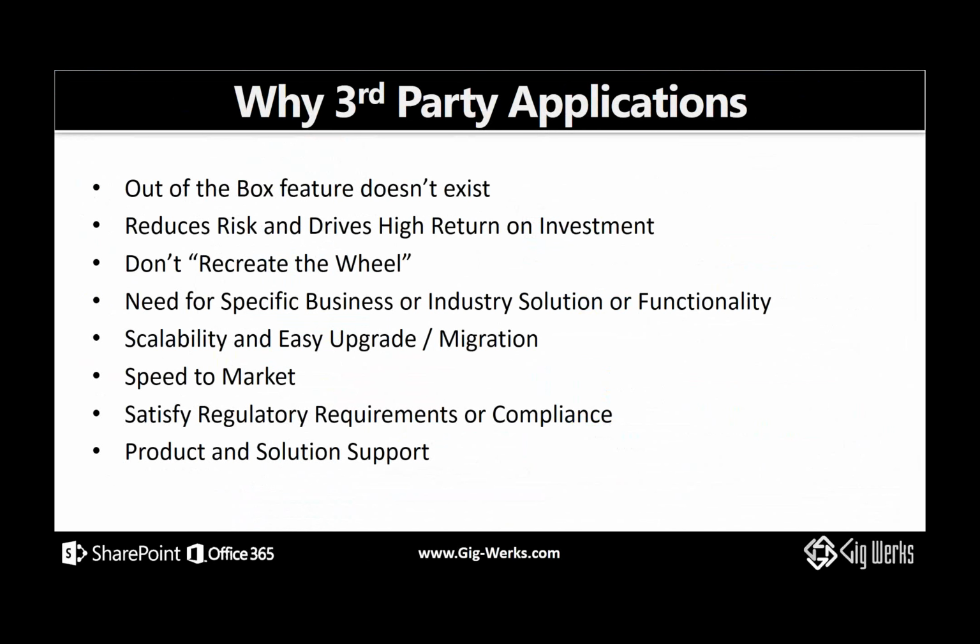Third parties offer scalable, easy upgrades and migrations. They have to work along with the new iterations. It's what we all guarantee as ISVs, or independent software vendors. There's the speed to market, and then regulatory requirements and compliance are also big drivers of why you would adopt third-party applications.